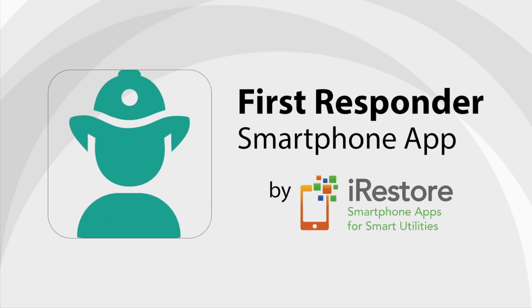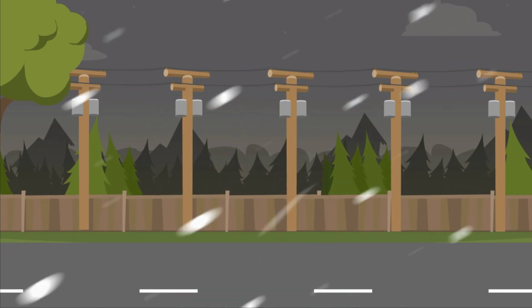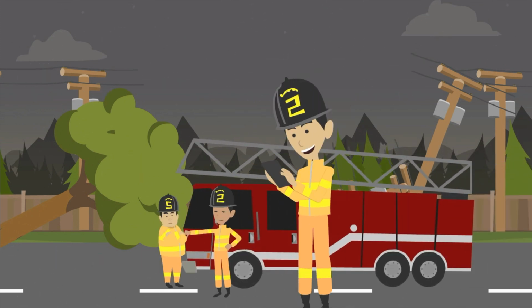Introducing First Responder. First Responder is an easy-to-use mobile app brought to you by Liberty Utilities and iRestore. First responders, fire, and police use it to help the utility quickly pinpoint damage, prioritize response, and perform repairs.